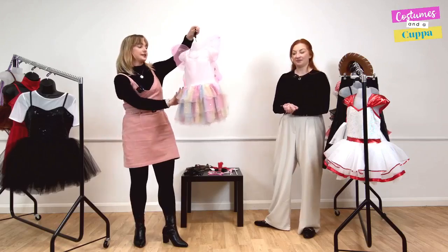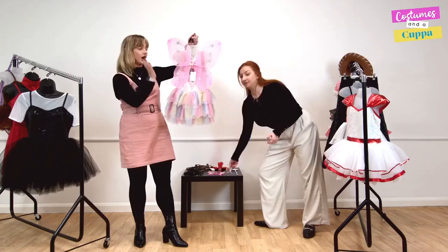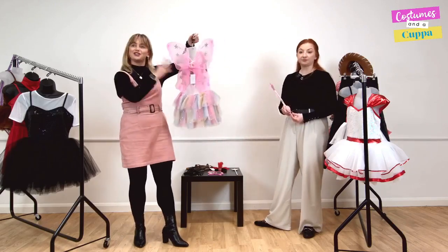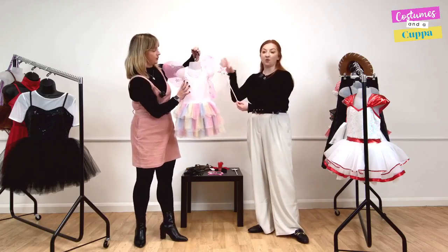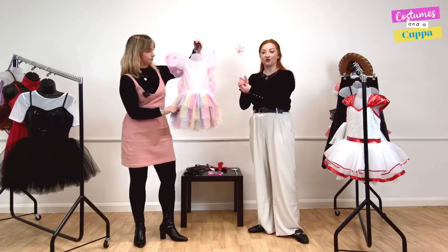Now to accessorise this one, we have added these gorgeous wings, which also come in the pink, yellow and the purple, so you can match it to the colour of the costume, which is great. This is a set. So it's a wing and wand set. So in each packet, you get a pair of wings and a wand. So perfect for your fairies.